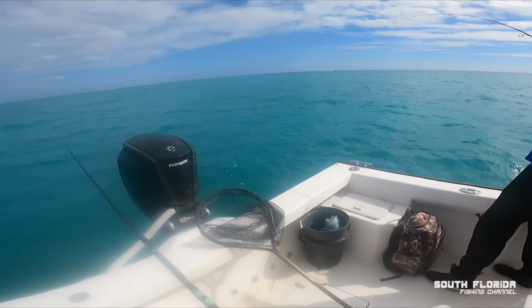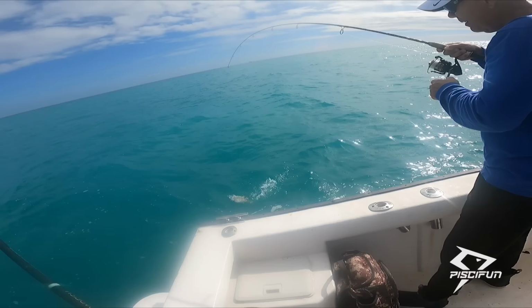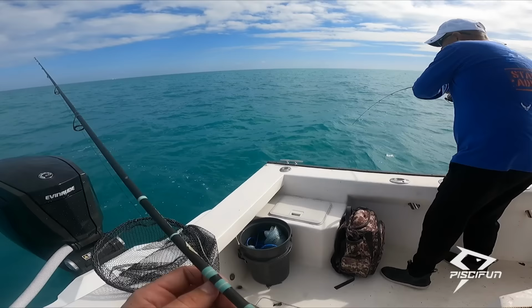Holy smokes. Ooh, oh, another yellowtail? Did you see that? Something swiped him? Yep, something swiped at him. Another yellowtail. Hey. All right. You're killing it. Dan's hooking up every single cast over there. Going under the boat. Get over here. Show me the magic. Oh, he's swimming in circles.